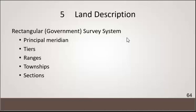Maybe I forgot to mention, but let me go back for a second. The tier is also 6 miles wide. So a strip of land called a range is 6 miles, and the tiers are 6 miles as well. So this township is how big? It's 6 miles by 6 miles. 6 miles wide, 6 miles tall. It's 36 square miles. That's a township.